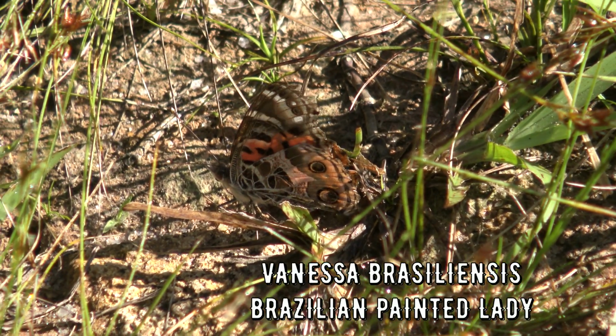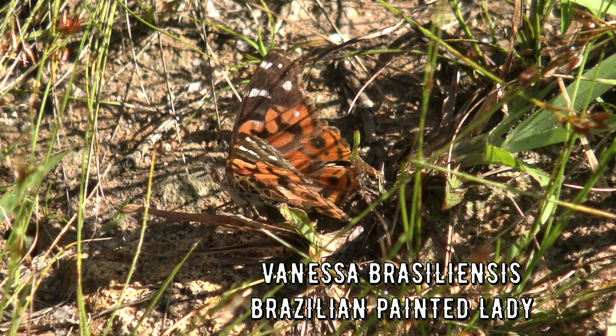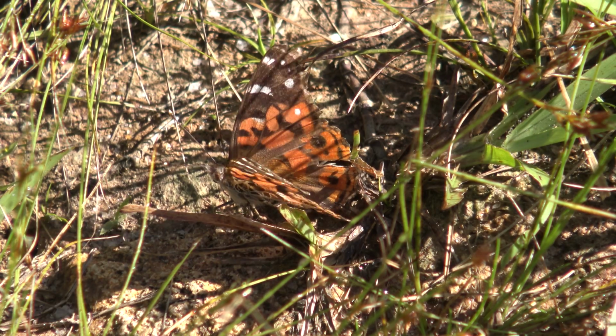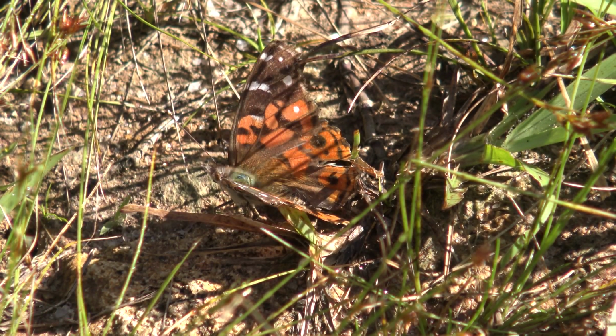This is Vanessa brasiliensis, the Brazilian painted lady, which is a butterfly of the Nymphalidae family found in Brazil, but also Ecuador, Peru, Bolivia, Venezuela, Paraguay, Uruguay and northern Argentina. Interestingly, in Brazil, these butterflies are mostly found in colder climates on higher altitudes in the mountains.